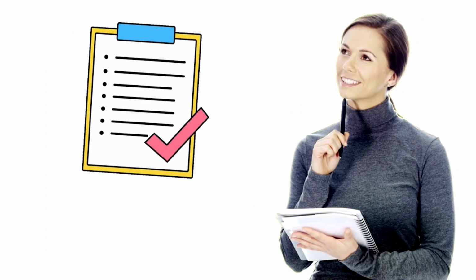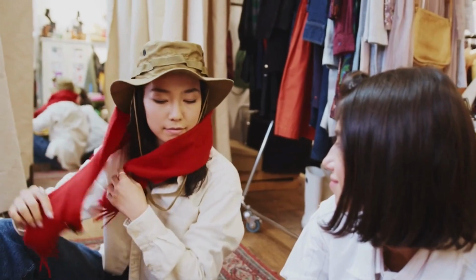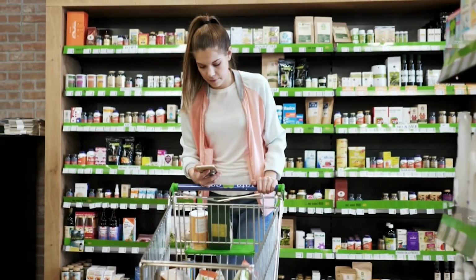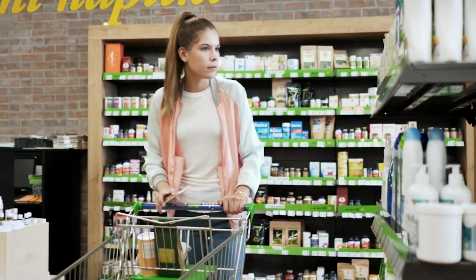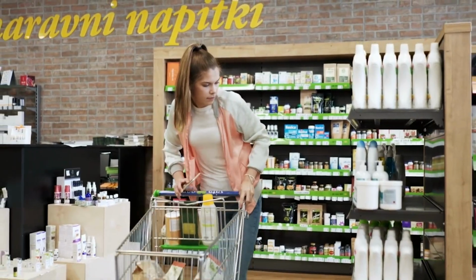When shopping for items, it's important to make a list of what you need and stick to it. It's easy to get caught up in the moment and buy items that you don't really need. By making a list and sticking to it, you can avoid impulse buys and save money on your monthly expenses.